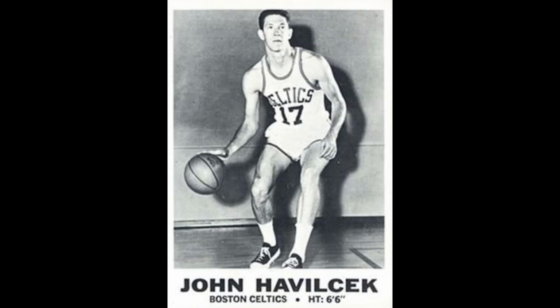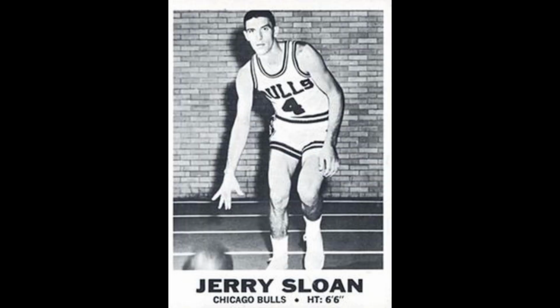the PSA registry. This set features the first ever basketball cards of Dave DeBusschere, Earl Monroe, Willis Reed, and John Havlicek, though Havlicek's last name was spelled wrong. But since this was not an officially released set, these cards are not considered to be those players' rookie cards.